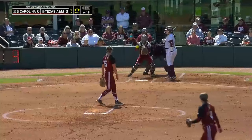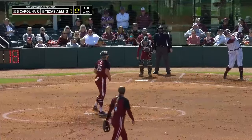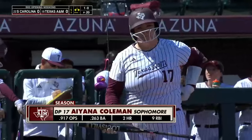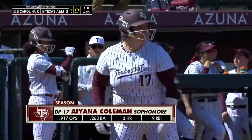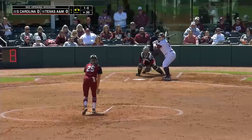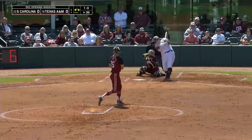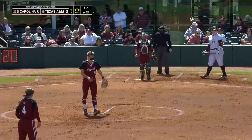Coleman, a local product from College Station. Hit a couple long balls this season, 9 RBIs. The lineup, the numbers are almost laughable when you go up and down this lineup of what they've done so far this season. Big swing right there for strike 1.